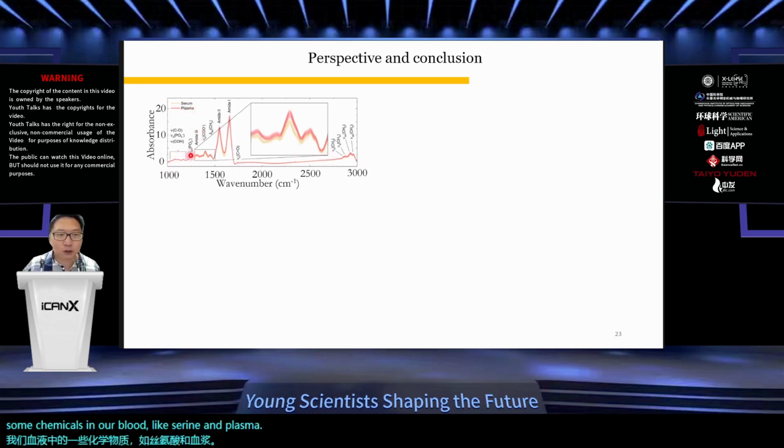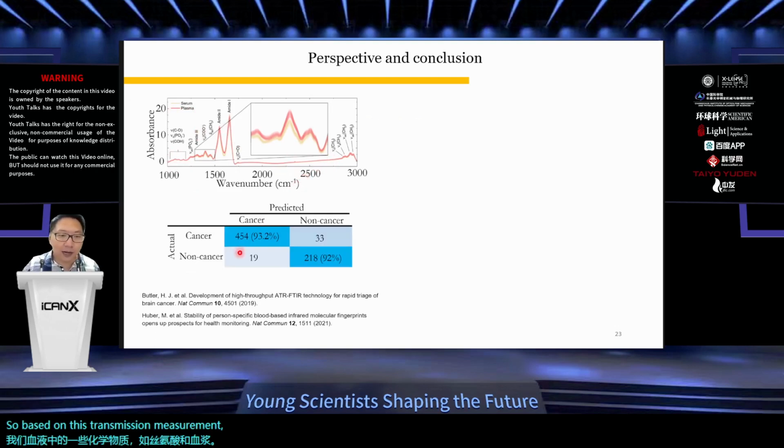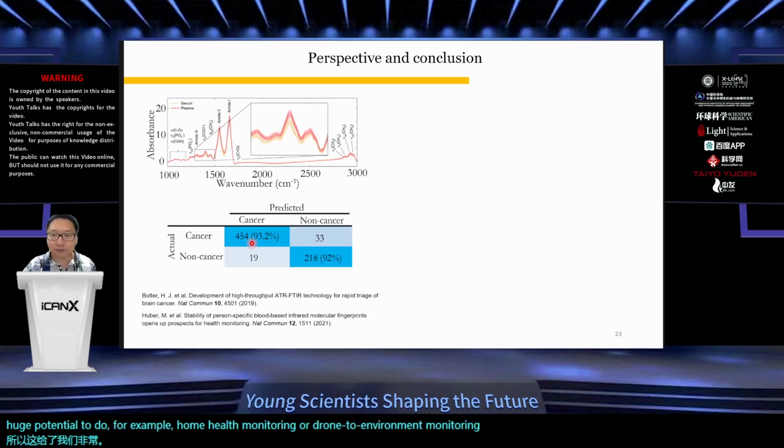Based on this transmission measurement, people have already used machine learning or statistics to do cancer prediction. If we do the transmission measurement of our blood using FTS, it can give more than 90% accuracy in predicting whether you have a tendency to have cancer or not. So this gives us very huge potential for, for example, home health monitoring or drone environment monitoring in the long-wave infrared spectrum.